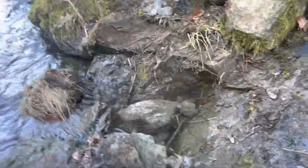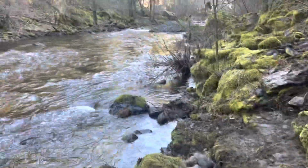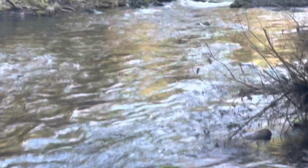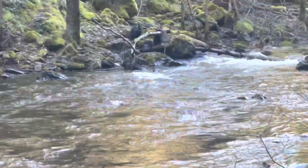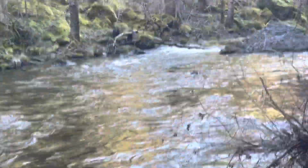Looking good, looking good. I'm just kind of waiting for it to warm up a little bit. I do plan on doing some sniping today, and I'm just waiting for it to warm up. Like I said, the water temperature is way down. And Rob's already in. He is right there. Kind of see him. Anyhow, back to work.